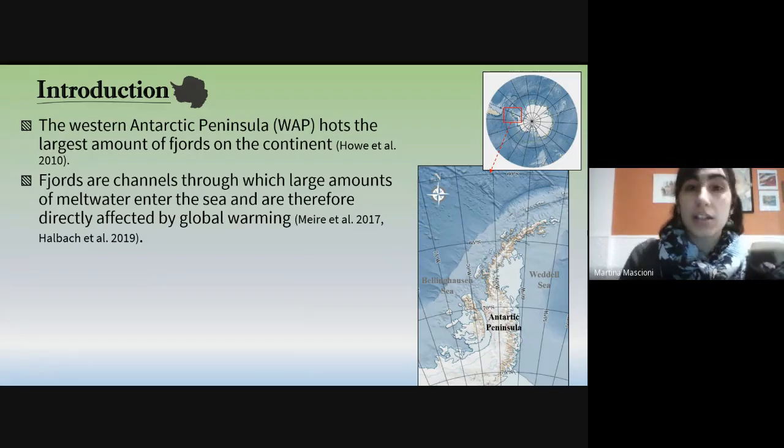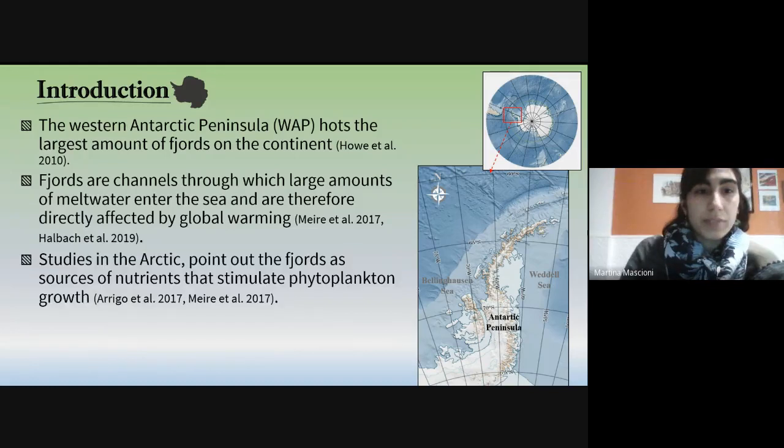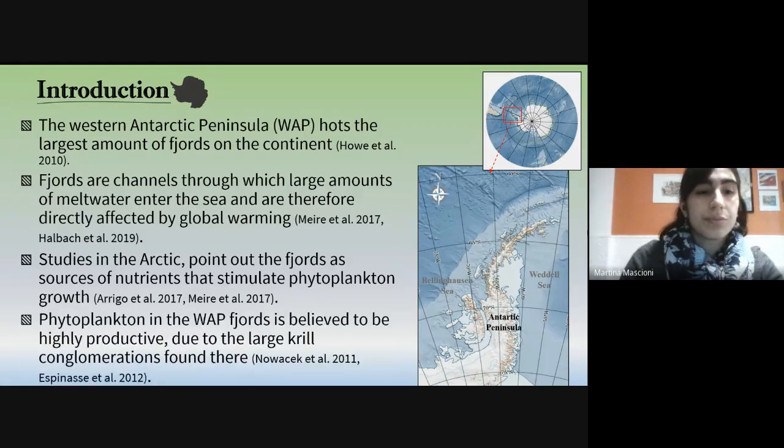They are channels through which large amounts of meltwater enter the sea and are therefore directly affected by global warming. Studies in the Arctic point out the fjords as sources of nutrients that stimulate phytoplankton growth. Phytoplankton in the Western Antarctic Peninsula fjords is believed to be highly productive due to the large krill conglomerations we found there.